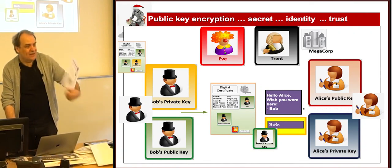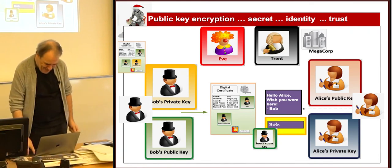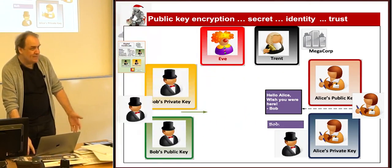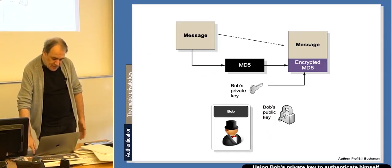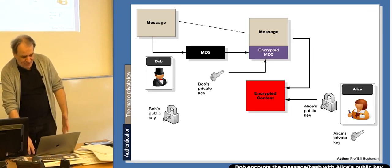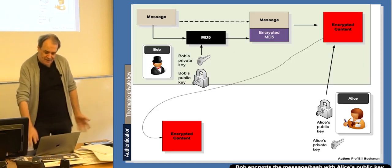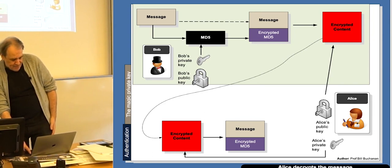She then takes that off, and then she checks Trent, of course, and then she checks that the signatures are actually the same. So she's now proven Bob. So that's the way that it all works. We take a hash, we take an encrypted hash of the message, we take Alice's public key, we send it over, we then take Alice's private key. This is the way that PGP encryption works.